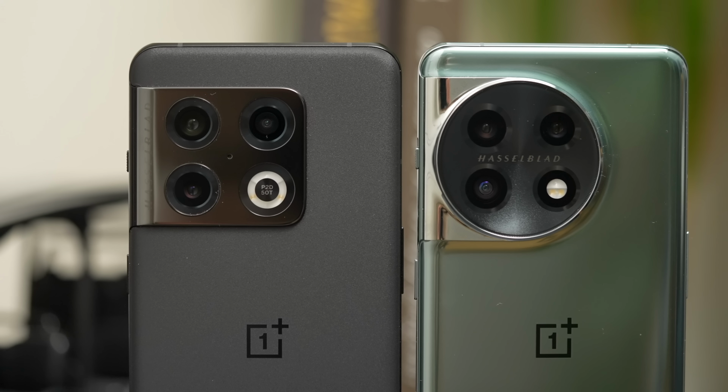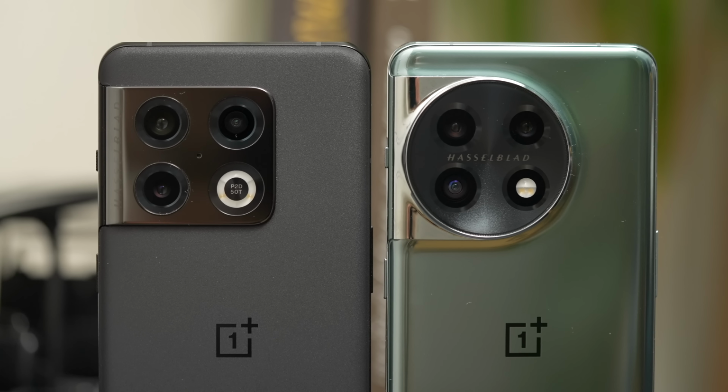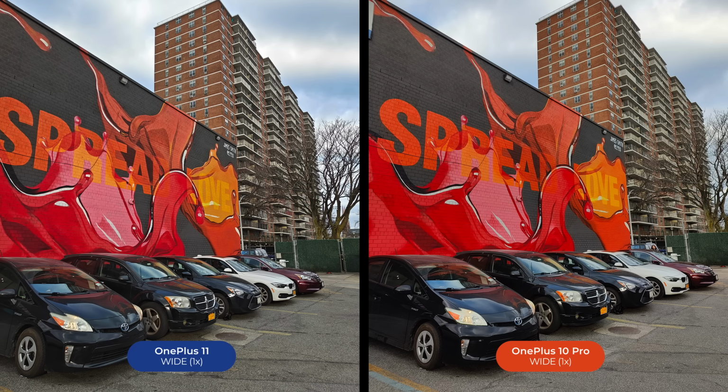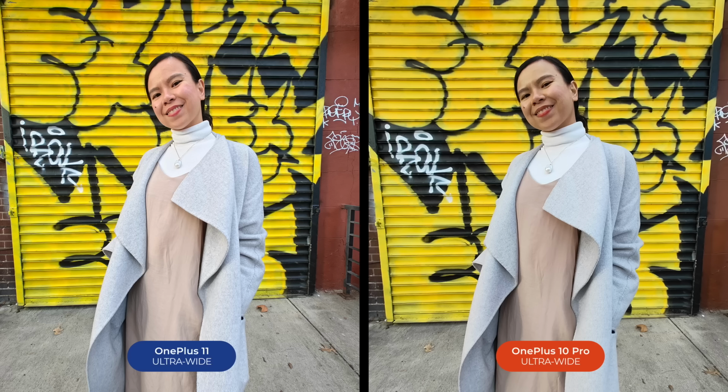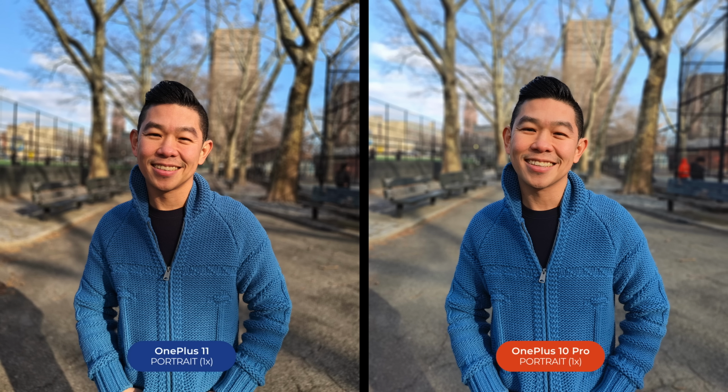Let's first start with some comparison photos versus the OnePlus 10 Pro. A couple of things I want to point out. Color accuracy seems to be better on the OnePlus 11. Most likely that can be attributed to the addition of a light spectral sensor, which can reduce color bias that is caused by surrounding light. So for example, in this photo of Chai, while the yellow backdrop remains the same, her skin tone is more color accurate on the OnePlus 11. Overall, this sensor and the new ISP on the Snapdragon 8 Gen 2 are superior.